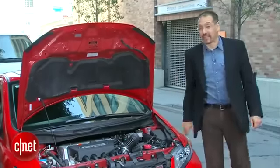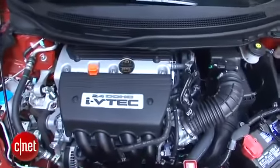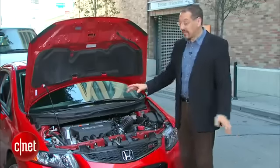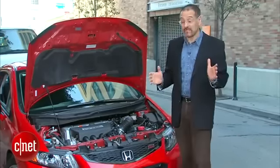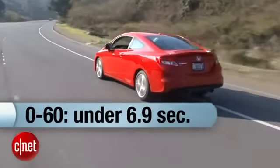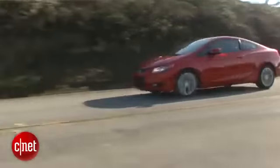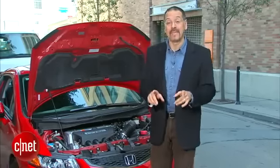Now, of course, an SI is largely about its motor. This is Honda's 2.4-liter inline-4 with their famed iVTEC variable valve timing and geometry. That's one of the key things here because there's no turbo, no supercharger, no silly games being played. It's kind of a conventional motor. Little guy turns out 201 horsepower, 170 foot-pounds of torque. Gets this 2,900-pound car up to 60 in a few tenths below 7 seconds while delivering 22/31 mpg. The drivetrain is also very simple. Front-wheel drive only, this laterally mounted engine, although the SI does get a limited slip gearbox.